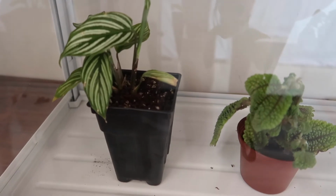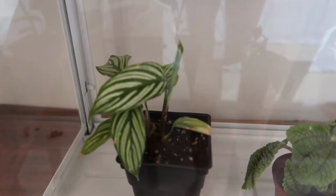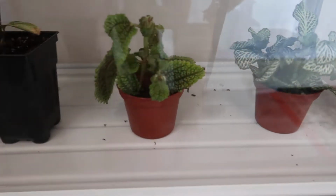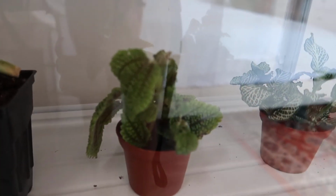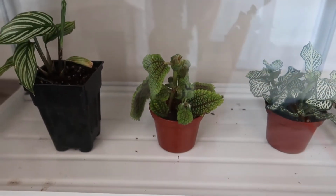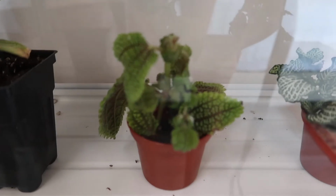The leaf on the right I don't think made it through shipping, so I'm gonna have to cut that off at some point, but besides that, she looks really good. Right next to that, I have my Pilea mollis, and this plant has just the funkiest leaves. I'm absolutely obsessed with this one. I can't say it's my favorite, but it's one of my favorites, you know what I mean?